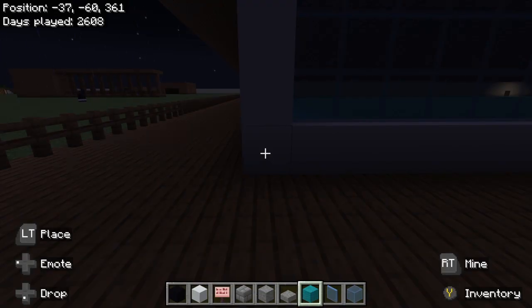I know most people are going to argue with me that you don't have to do that, but I do because it did not charge. No, and I put it in the same spot every single time, but it did not charge.